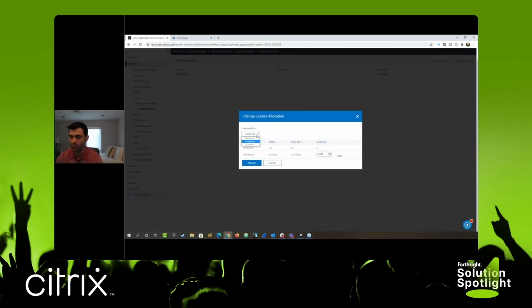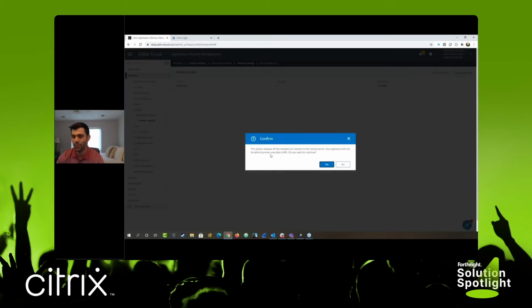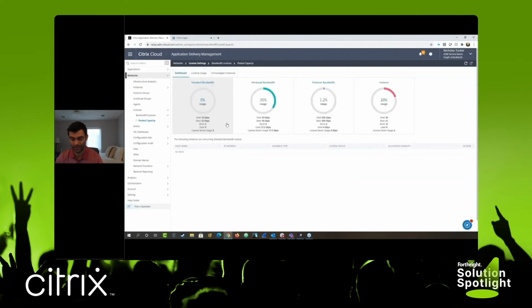Here we have the option of selecting which edition license file we want to choose. We can see that we have a total of 50 gigabytes worth of licensing. We're using 32.5, and we've only allocated this amount. To modify that, simply change that number and click Allocate, and that license file has now been allocated to that instance. So that's pretty simple. Now let's say you want to release those license files because you want to reallocate them to another instance. Go to Release Allocation, and it gives you a prompt: do you want to release those license files so that you can reallocate them? You'd select yes. And that's it. That's full capacity at its most complex level.